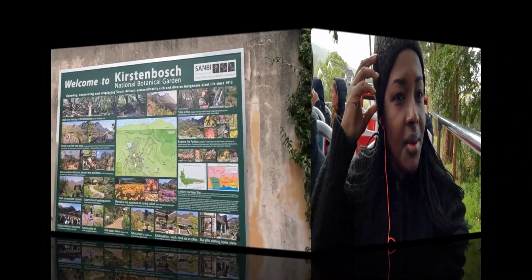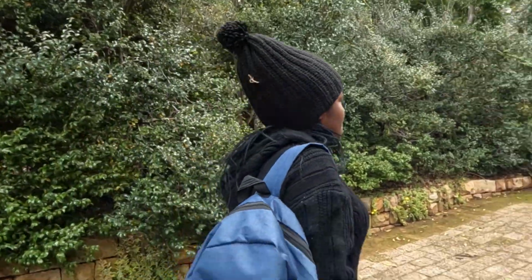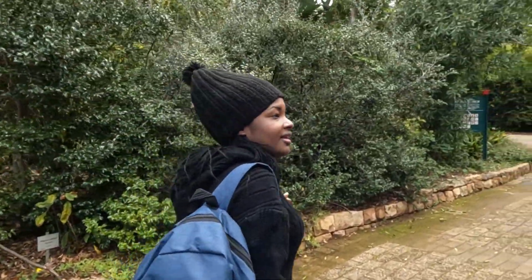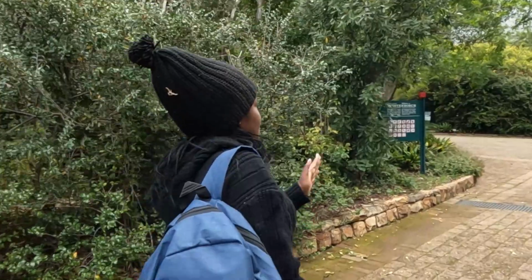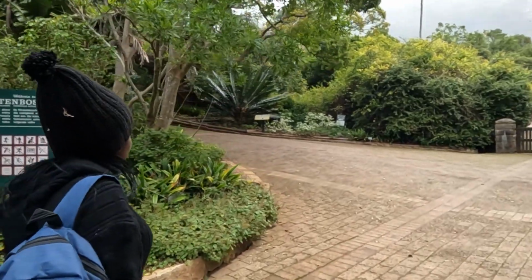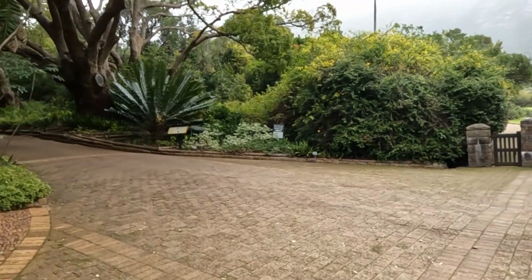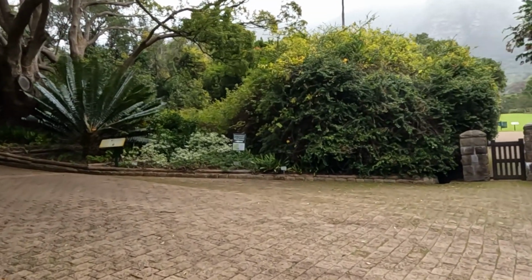So we're just going to stroll around because there are free tours, but only at 10 and at 2. So we just have to walk right now. There is an entry fee in this place of 200 rands, or 1,500 Kenya shillings, or $11. Once you pay that, you are able to access this place. You can walk all over the place without a problem. It's quite big, so spare some time to explore this place.